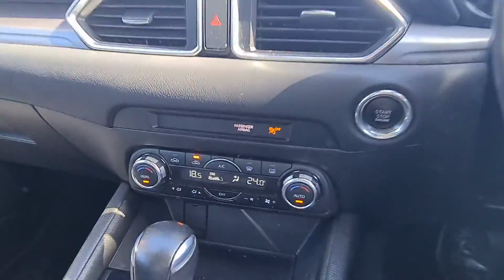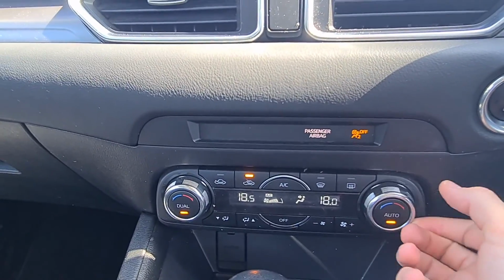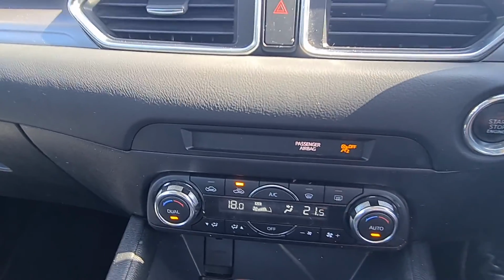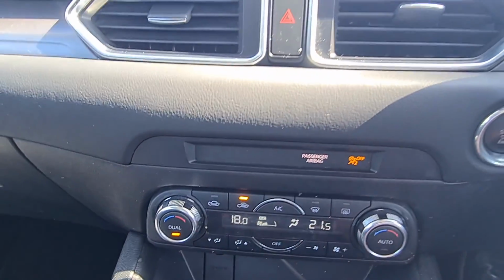So just across down to your air conditioning. It is dual climate control. So you've got all your independent settings for the temperature for the passenger side and the driver's as well. All your fan speeds just down the bottom right hand corner there, and of course your modes for where you want it on the left.